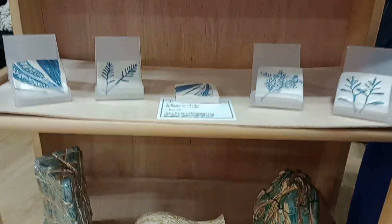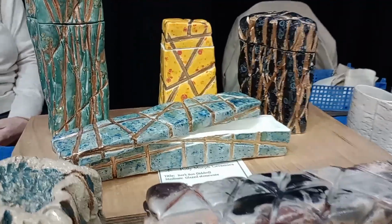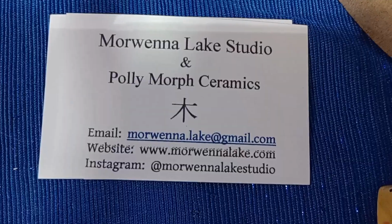Look at these beautiful tiles, guys. And the texture of all of her work is just incredible. I love the colours too. The blue and the gold here. Beautiful stoneware. Now, if you want to check out our website, here's the details.